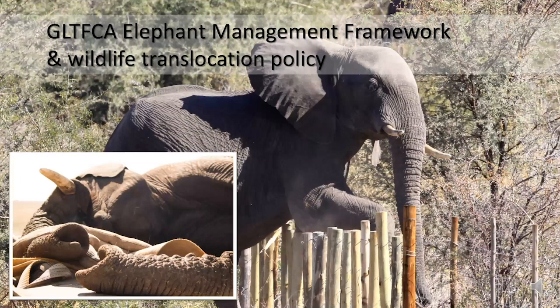With our elephant population doing extremely well within the Greater Kruger, we embark with our partners, including WWF, Mozambique, and Zimbabwe, on the development of the GLTFCA elephant management framework and associated wildlife translocation policy. This is very critical for us to deal with issues around we are having a fragmented landscape. Where do we go with the elephants? How do we deal with the policy between 3 countries and with wildlife impacting on adjacent communities, their crops? And what is the opportunity for the private sector also to contribute to translocations broader than elephants only?